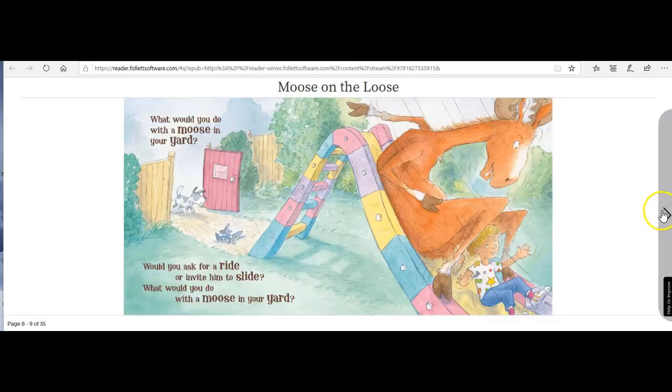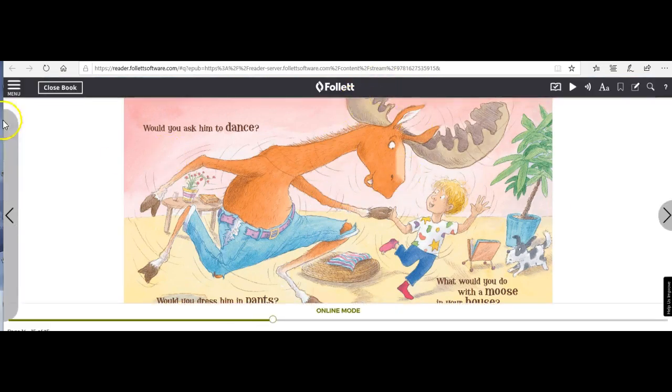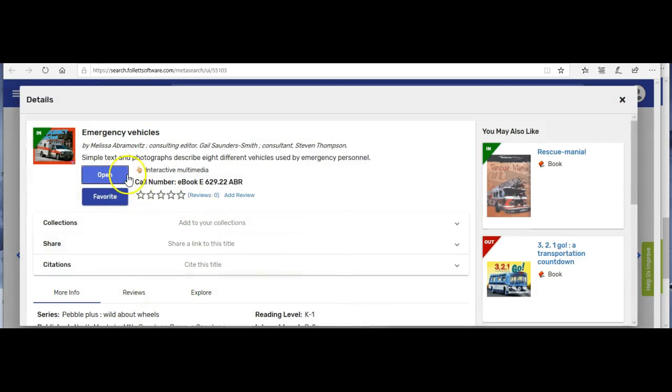Now let's just say I'm through with this book. So what I would like to do is go to another book. Again, just like with the ebooks, we have interactive books, which you, too, can scroll to find a topic that you're looking for, for example, emergency vehicles. And then you can open that one as well.